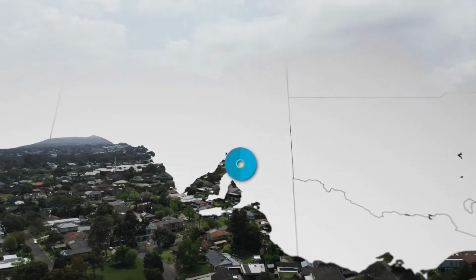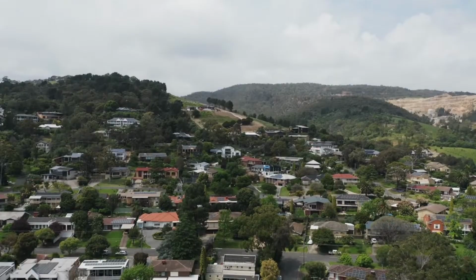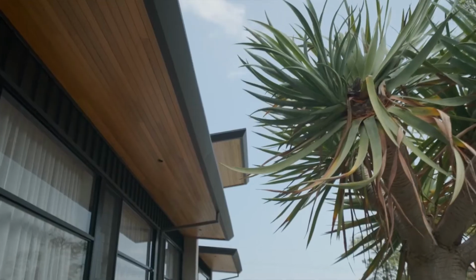Can finally reveal this house in South Australia. Well, you guys know I love mid-century architecture, and I'm here in the Adelaide foothills to visit an amazing home with a modern interpretation on that era.